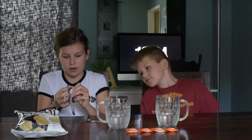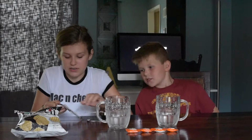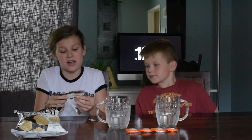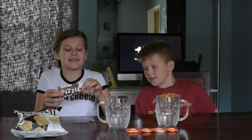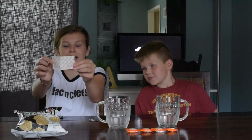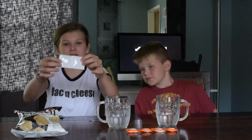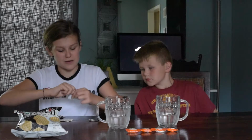let's open it up. All right. Some of these are so hard to open, it's insane. Oh yeah, this is called Fizzies candy tablet things. That's what it looks like in the package. And you can see the little circle thing. It kind of looks like a pill or something. Let's open it up.